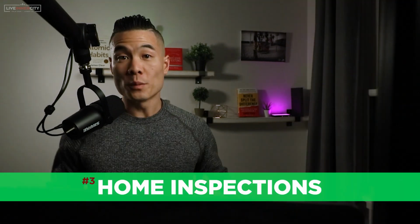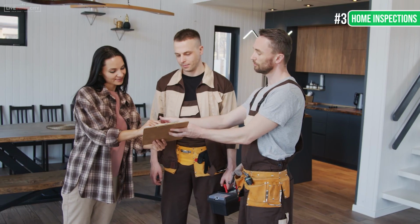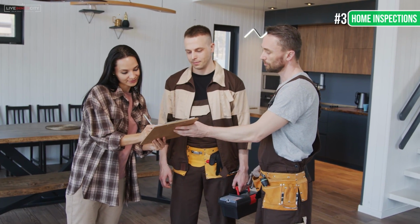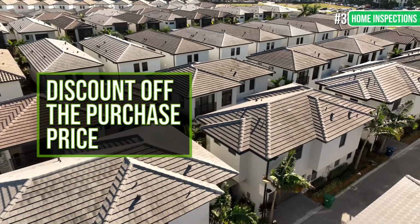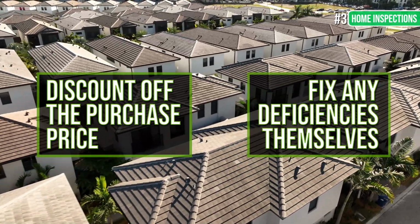Number three, home inspections. Home inspections are crucial because they not only reveal any defects with the property, but they also give you the opportunity to go back to the seller and ask for either a discount off the purchase price or for them to fix any of the deficiencies themselves. It's important to keep in mind that no home is perfect. Even new builds can have issues. So it's always good to get a home inspection.